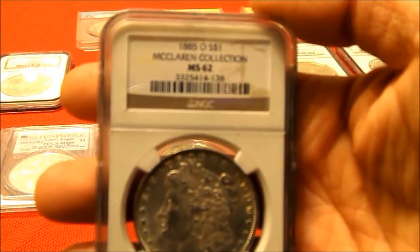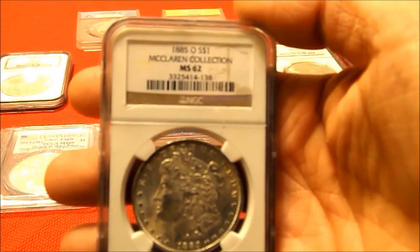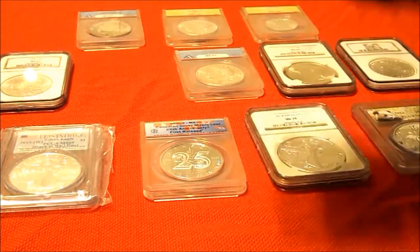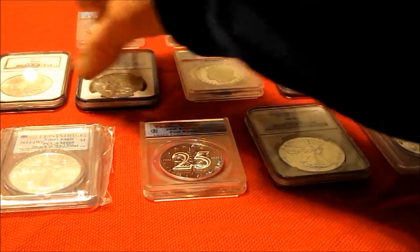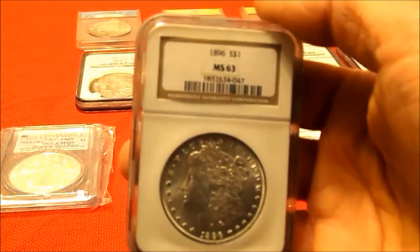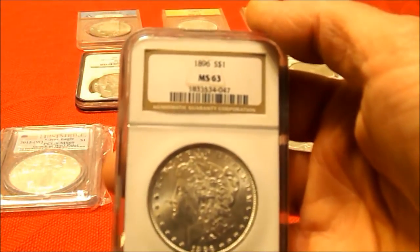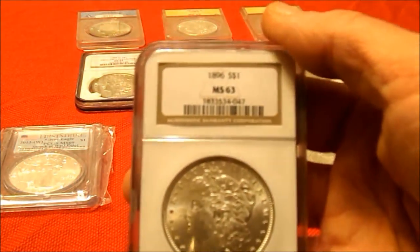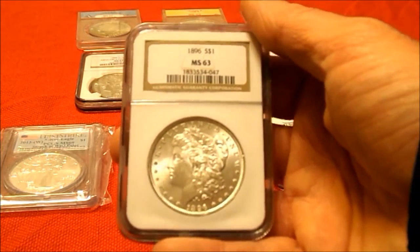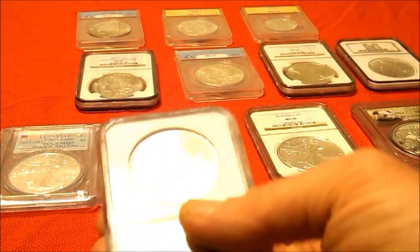This was a late night purchase, 1885. Oh, if you can make it out, McLaren Collection 62, very nice coin. Again, I'm sure I could sell it, I'm sure I could get in the 40s for it. So holding their premiums, but then again, you still can get good deals on them. This was in the high 30s a few years back. Just a basic 1896 common date Morgan coin, but they're getting harder and harder to find in these conditions.